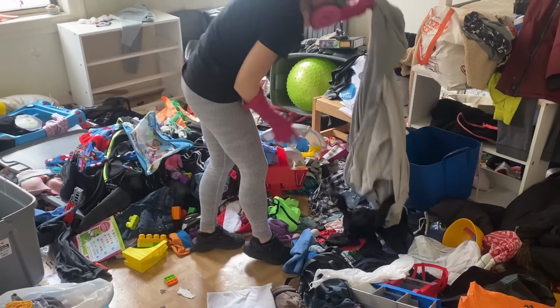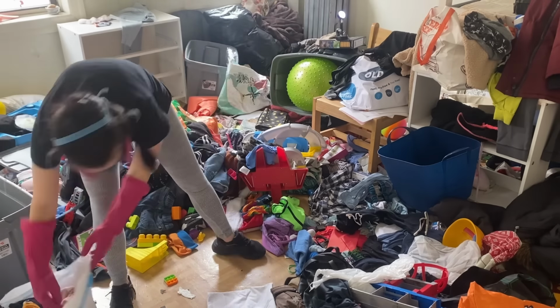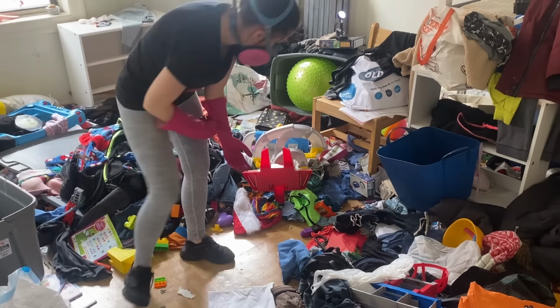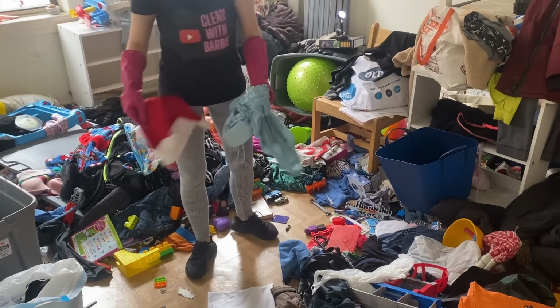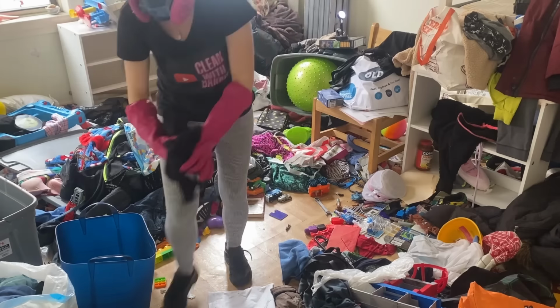So at first I started to collect in garbage bags, and after I was thinking this is probably not a real help, so let me just make groups. I opened different bags, and in one bag I put all the sweaters, in the other one I put all the pants, and in the third one I put all the t-shirts and dresses, what you can use on the top side, and I started to collect the little boy's stuff in a bin.